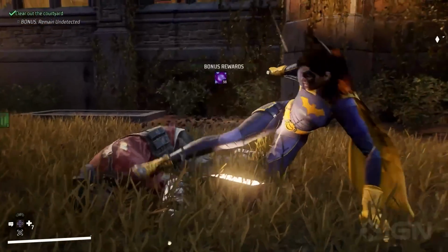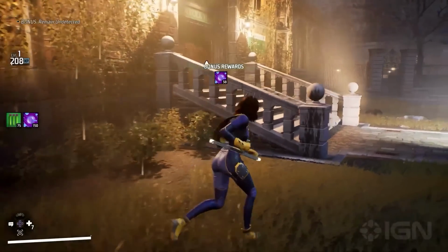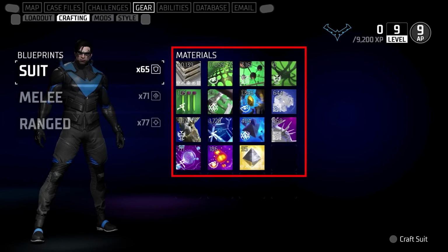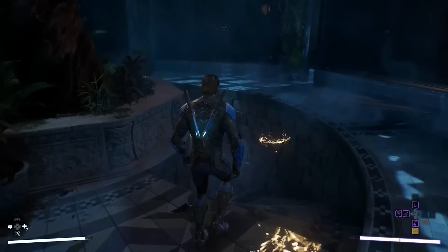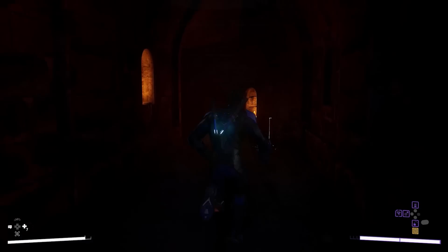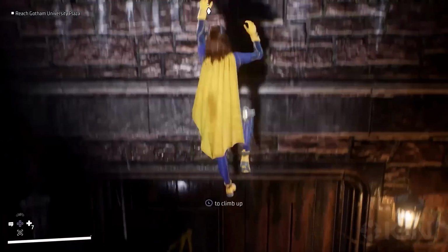Oh! And yes, by completing the side objective you get some extra resources. Yeah, one of the 15 random looking materials we saw in the crafting menu. Like, I really hope that if you just want to play through this game, experience the story, the mystery of the Court of Owls, that you can just mainline these very linear looking missions.